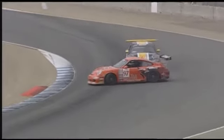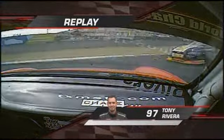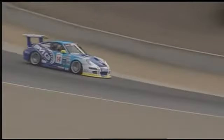Only touch! All right, as we were talking about how close but contact-free the battle's been, there goes Rivera spinning into the gravel. We're on board with him, Tom. Yeah, well, that's all it takes. When you're that hung out, Greg, just a little bit of effort from the guy behind you will take you out, and that is going to end the day for the number 97 car.